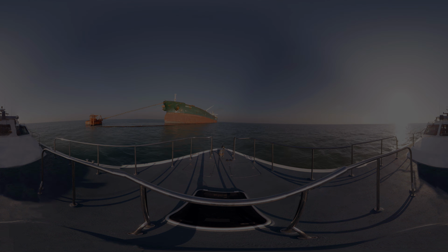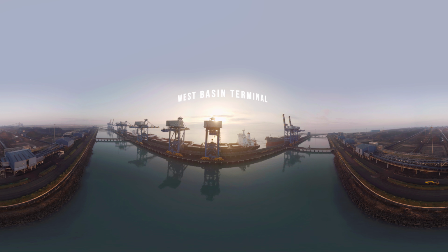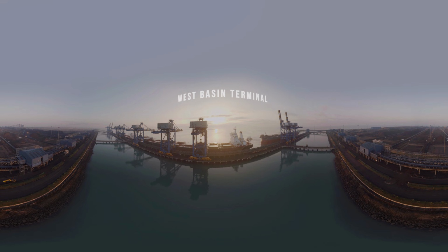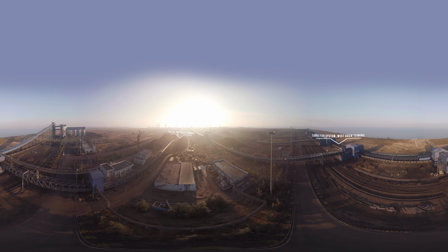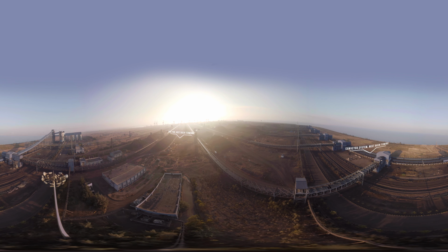The West Basin Terminal, the world's largest coal import terminal, is dedicated to handle vast tons of coal for numerous power plants across India. Established in the year 2010, this terminal has a sophisticated and fully integrated mechanized cargo handling system. With 60 million metric tons of annual handling capacity, the West Basin Terminal set a record of more than 150,000 metric tons of coal discharged in 24 hours.